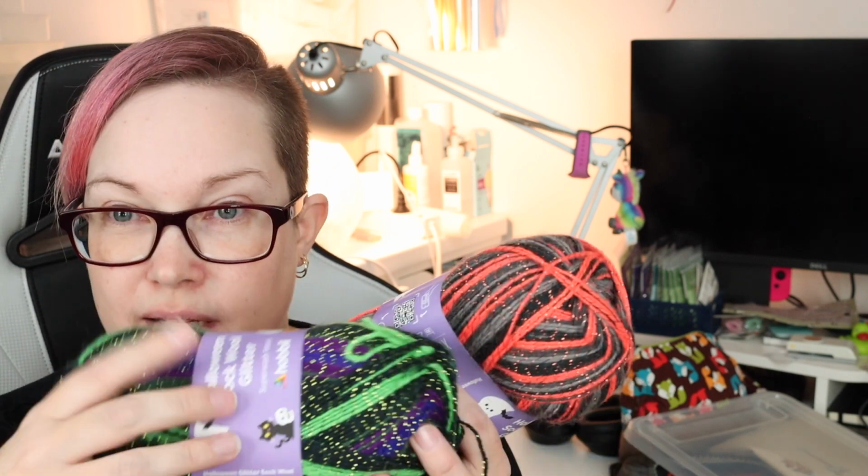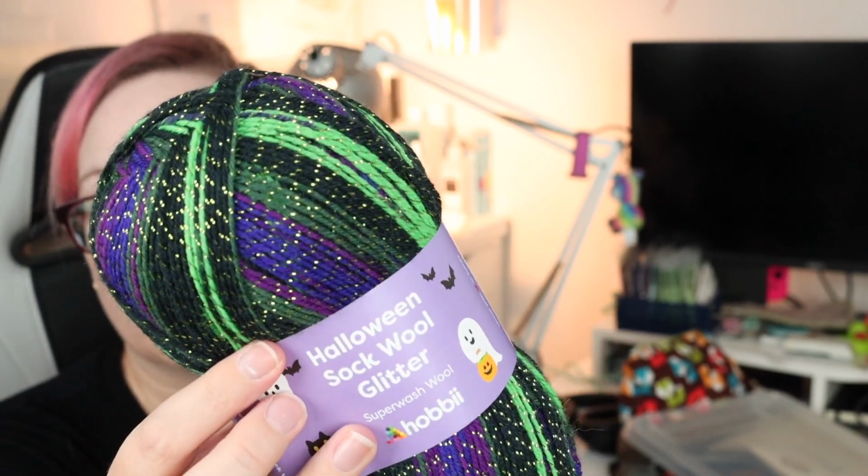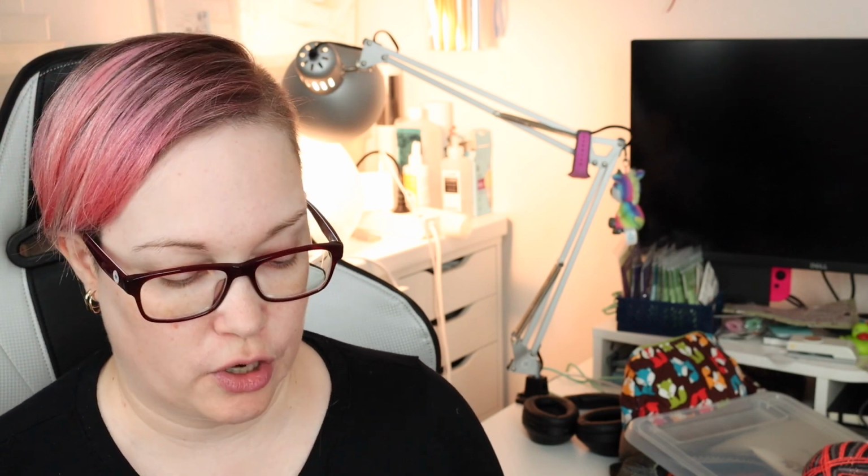Now, these have names in the store, but they don't have names on the band, so I'm just going to tell you the band number. So this is number 02, so it's purple and lime green. I really love that one. Then I have this one, which is 07, which is grays and purples. These are self-striping yarns. These are all with glitter in them because I thought that would be fun. They are also super washable.